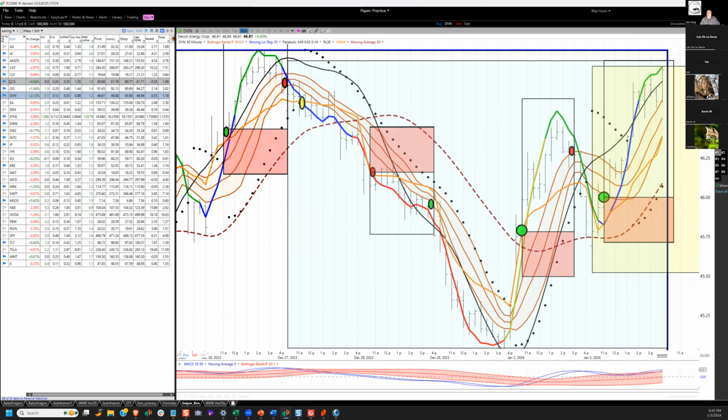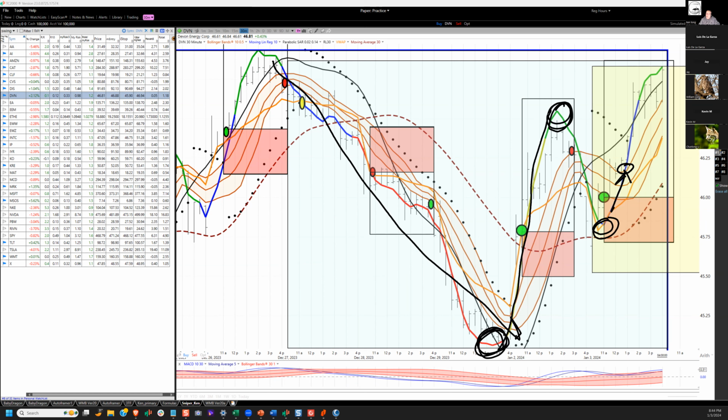Disney's still in play. Devon Energy. So this was part of that long sell-off here in energy. And now again, I want you to notice the turning points in the RL10. And then this crossing of the dragon right here.